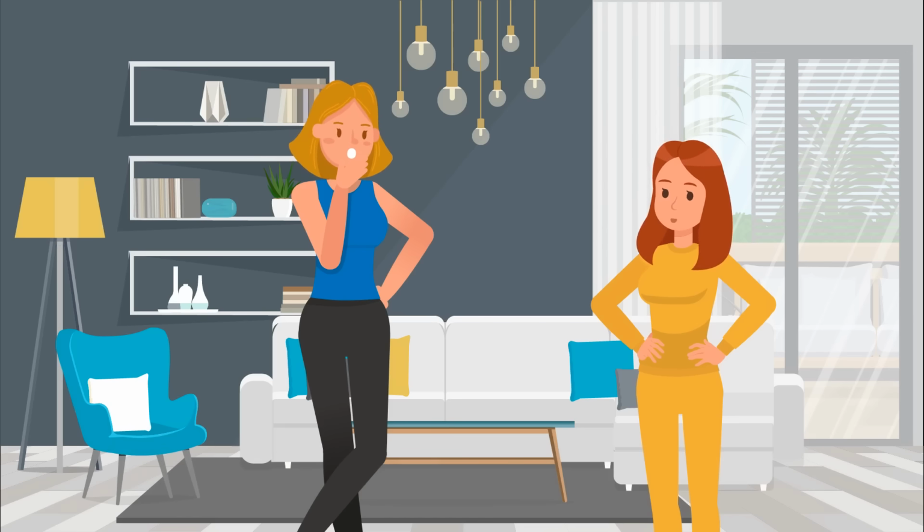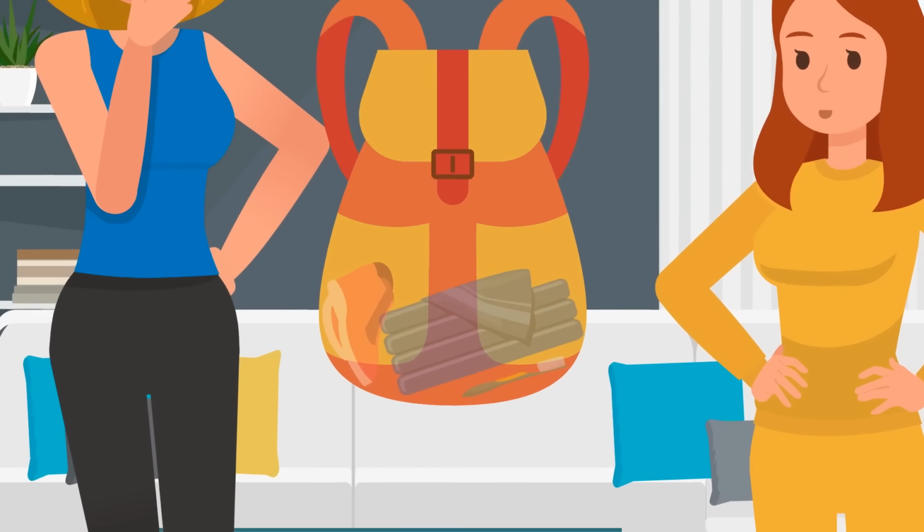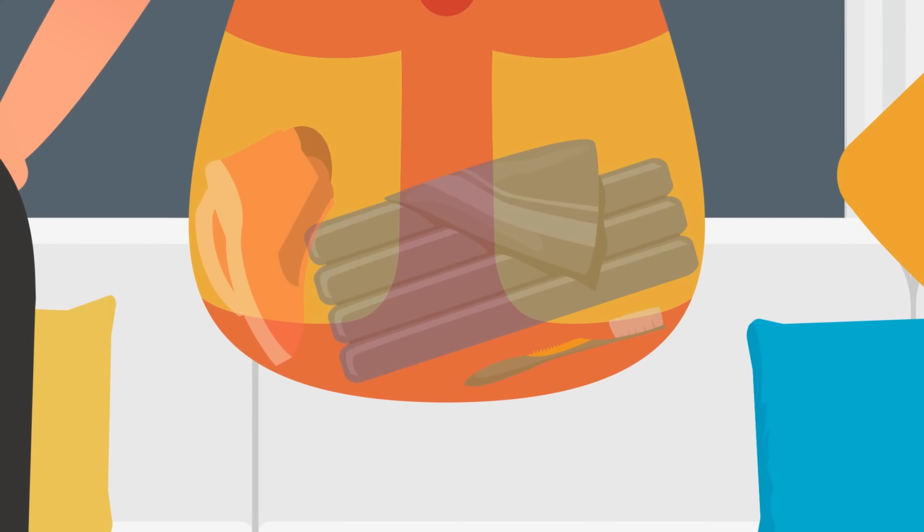Because Sydney's mother did pack a toothbrush, but she put it under Sydney's gymnastics clothes. If Sydney had really gone camping, she would have used the clothes and found the toothbrush.